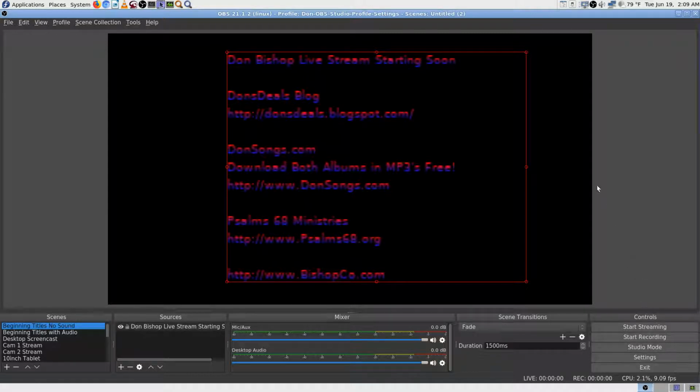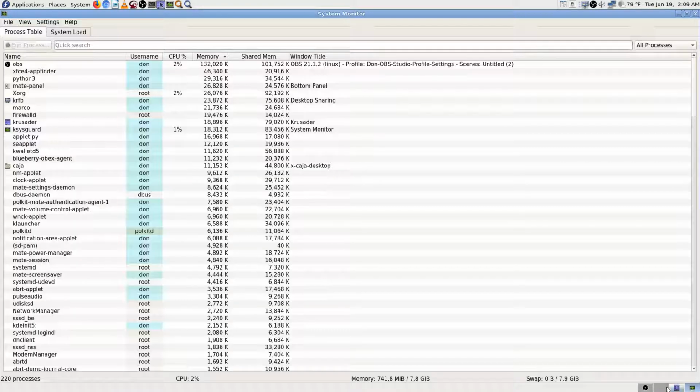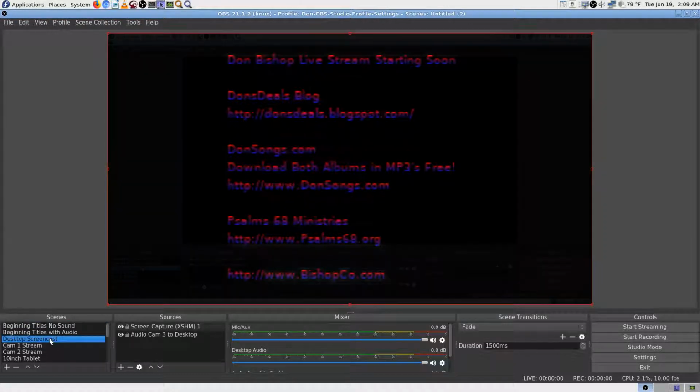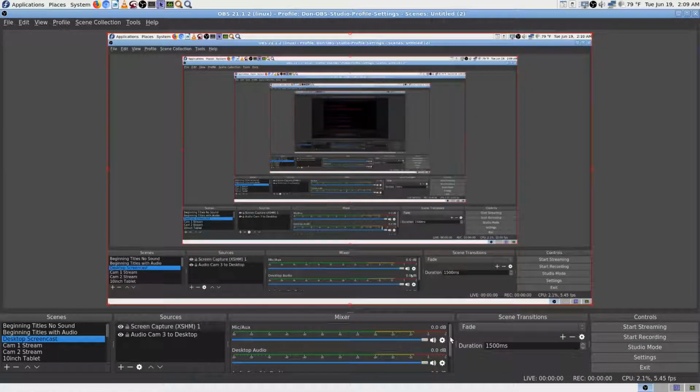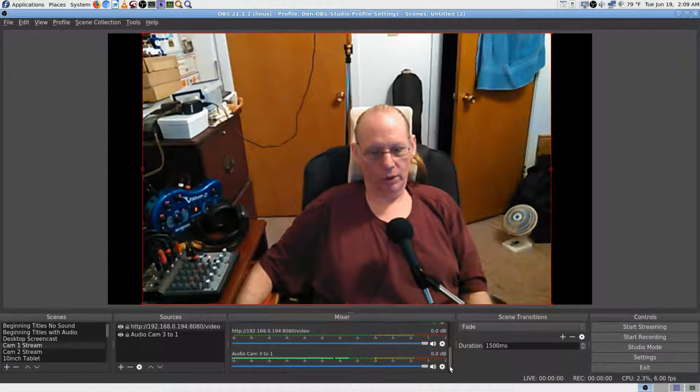But for right now, this is still on the ASRock, the 8300 8-core with 8 gig of RAM via remote desktop though. So when I switch things, it may lag a little bit. I can actually show, if I click on desktop and page on down here, you can see the audio is working on cam 3. Now let's double check that. Now there's my camera. I'll do that before I start this stream again.